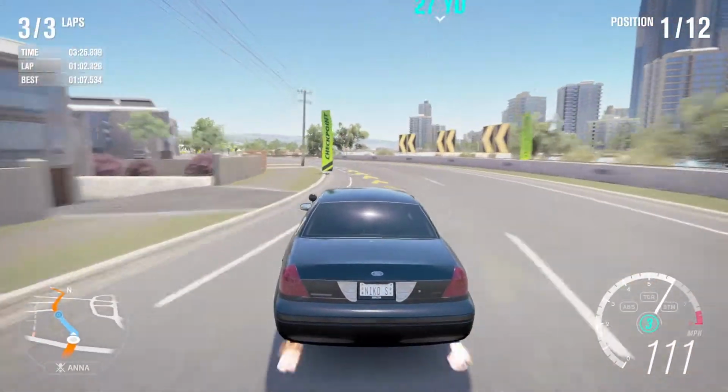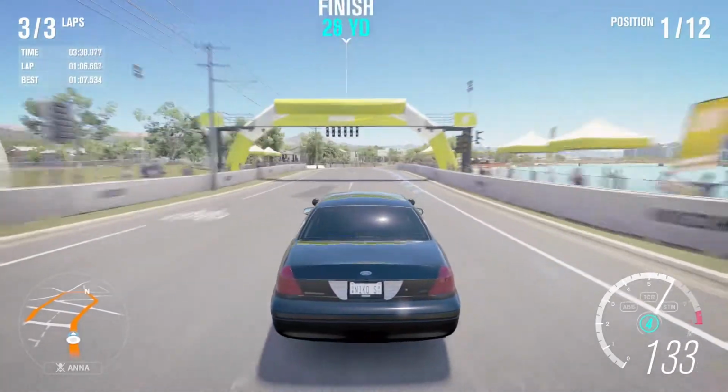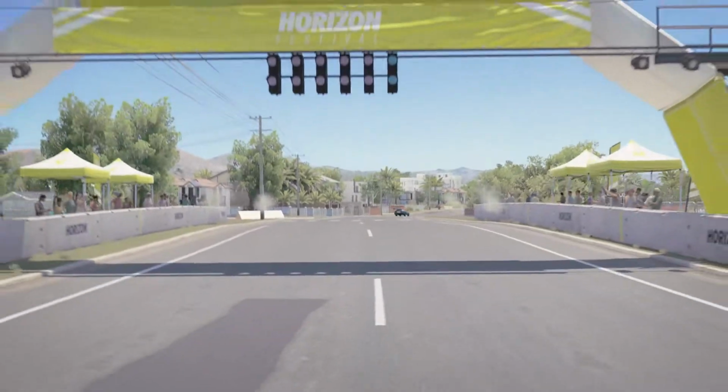Especially what you can do with the rims, because this thing packs a Mustang engine. You can put like Mustang rims on it, and it actually suits it. Although, in my opinion, it must be black.